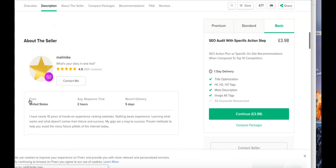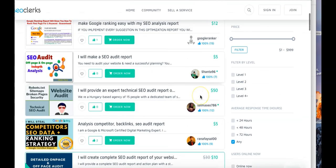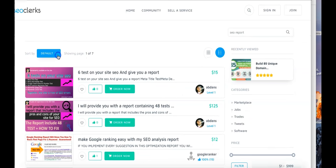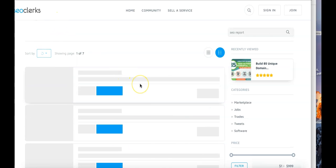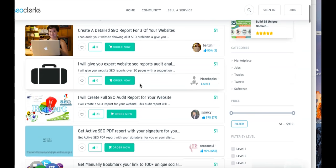And there's a little bit about the gig. Again, he sells it for $3.98, $7.97, $47. We go over to SEO Clarks. We find one here. I will do a report so we can default this to low to high. Low to high. Create a detailed report for $1.